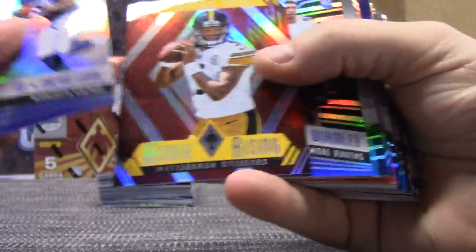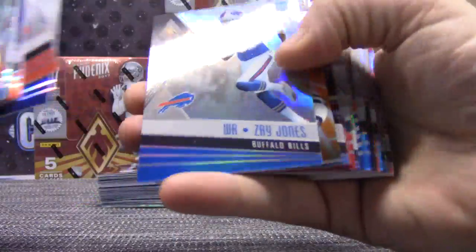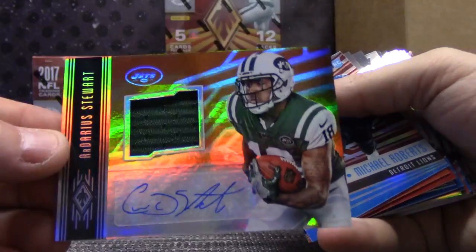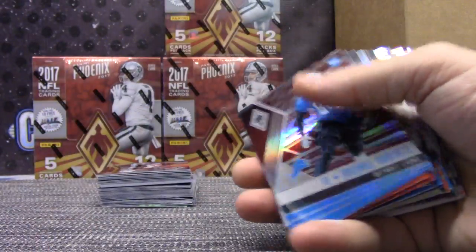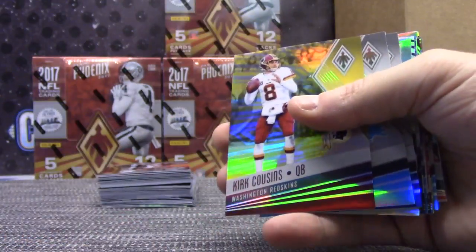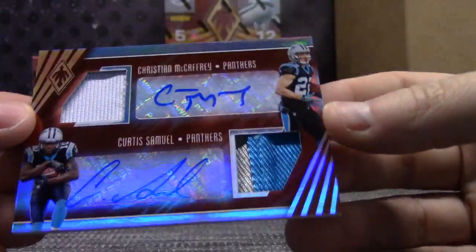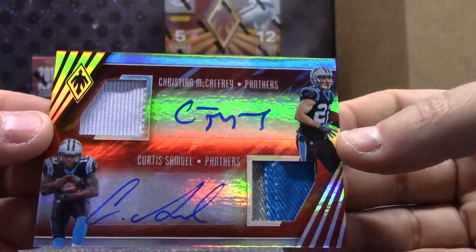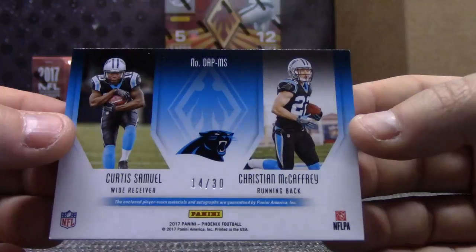R. Joshua Dobbs. Devontae, Mike Glennon, Zay Jones, Ardarius Stewart, jersey autograph, that one's 12 of only 49. Michael Taco, another Tom Brady numbered 299, one off the jersey, 13 of 299. Alvin Kamara, Taco, Marlon Mack, Jeremy, dual relic, dual autograph. Christian McCaffrey, Curtis Samuel. Christian McCaffrey's are flying. Dual patch, dual autograph, 14 of 30.